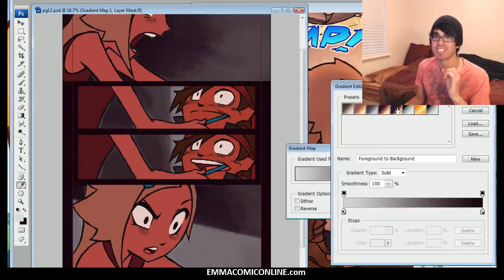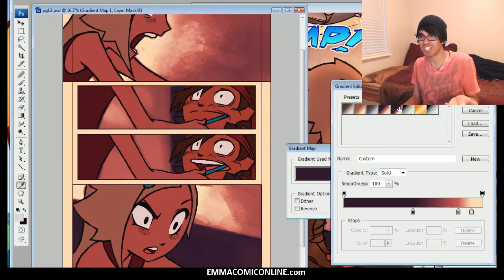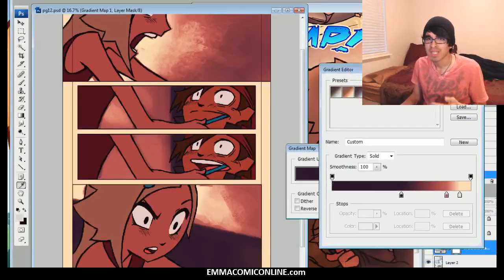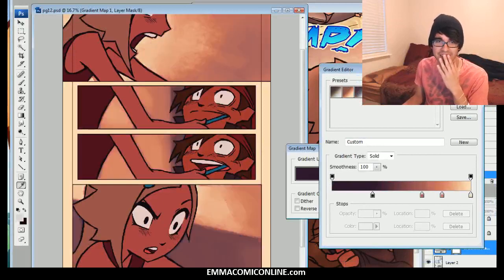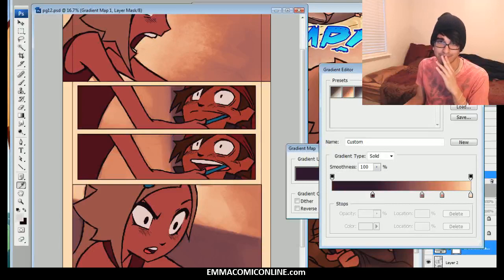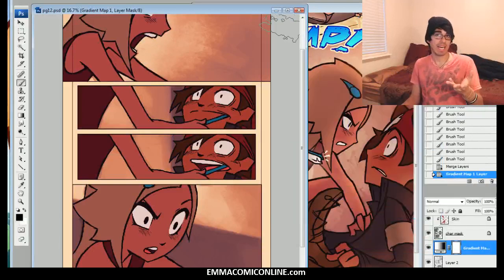So check it out. I saved it. Now all I got to do is click it, and it goes boop. Whoa, they're magically inside, kind of. Maybe it's this one. That one looks a little bit better. Let's do that one for now. Yeah, that's good. Okay, and that serves as a baseline for our backgrounds.